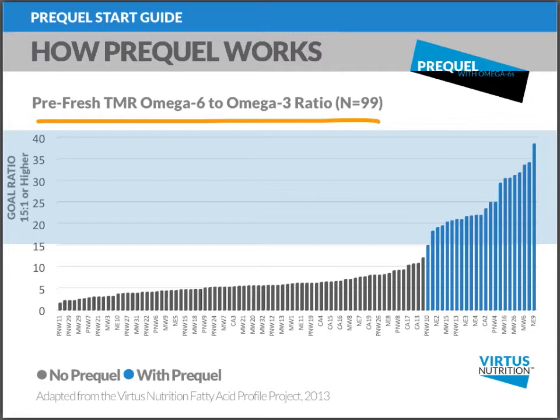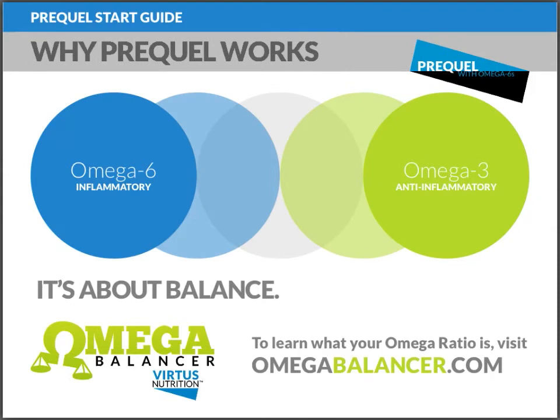As you can see, there's a tremendous range in these ratios and an opportunity to significantly improve the cow's health and productivity by working to better balance these omega fatty acids in the close-up period. To sum up how Prequel works to consistently improve the cow's transition performance, it's all about the balance. These omega fatty acids are already in your diets at varying ratios and are having an impact on the immune function and overall productivity of the cow.